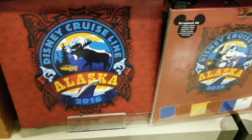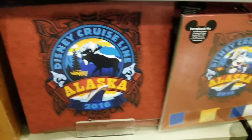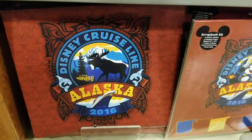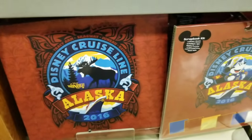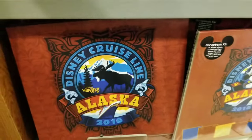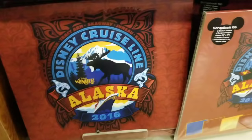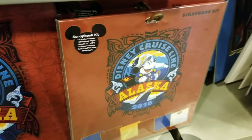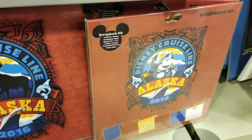So this is something I find really interesting. The stickers on all of these scrapbooks are showing $14.99 at the Vineland Road location. They were 99 cents. So I'm wondering if that's just a variance from store to store, or they just have not tagged these. The scrapbook kits are just $6.99.